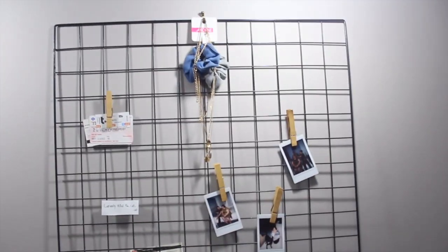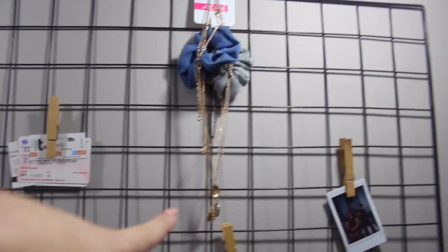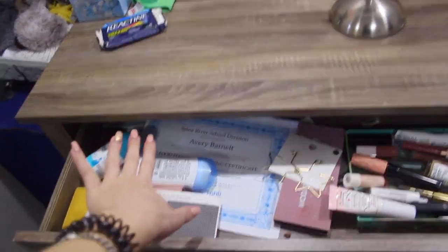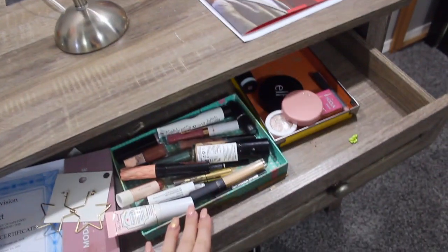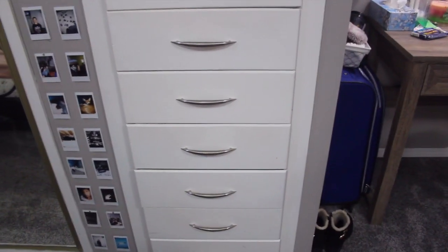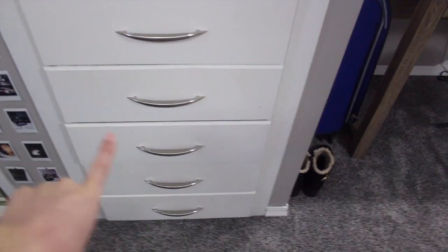Above my desk I have this wall grid where I keep some Polaroid pictures. I kept a few tickets from my Europe trip just because I thought they were really cool, and this is where I keep all my necklaces. In my desk, this side is completely random stuff I just throw in here, and then this is my frequently used everyday makeup. These drawers are where I keep lots of my clothes, so here is sweaters, t-shirts, workout clothes. I'm pretty sure there's actually nothing in that drawer. Jeans, leggings, pajamas, and then in here is more random stuff, and then sweaters that don't fit in that drawer.